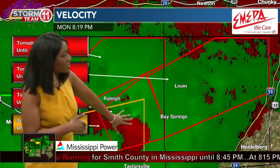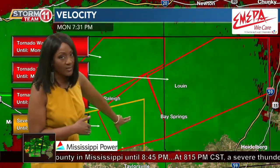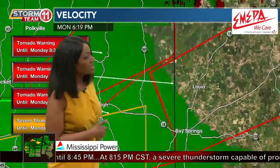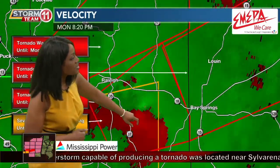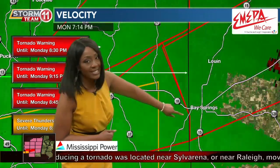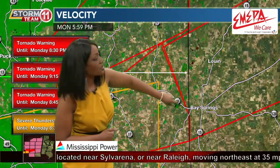At one point though, in its history, it was confirmed. Now it's still radar indicated, but hopefully we don't see any more debris signatures, which means it will be on the ground and creating some damage. But again, there's a rotation. It's going to be pushing across 18 and eventually making its way into the Jasper County area.